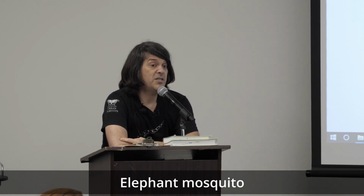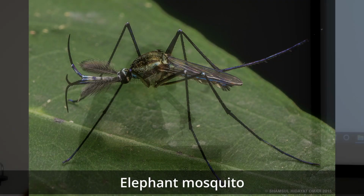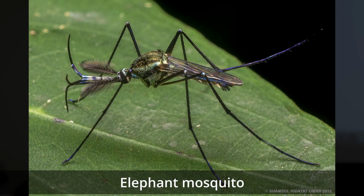Some mosquito, now this is a big mosquito, it's about this big. It's almost the size of a crane fly. But this mosquito does not feed on blood, it feeds on nectar. And it's beautiful. It's got green-blue iridescence on it. And this mosquito is your friend. The adults feed on nectar, the larvae are aquatic, and they feed on the larvae of other mosquitoes.